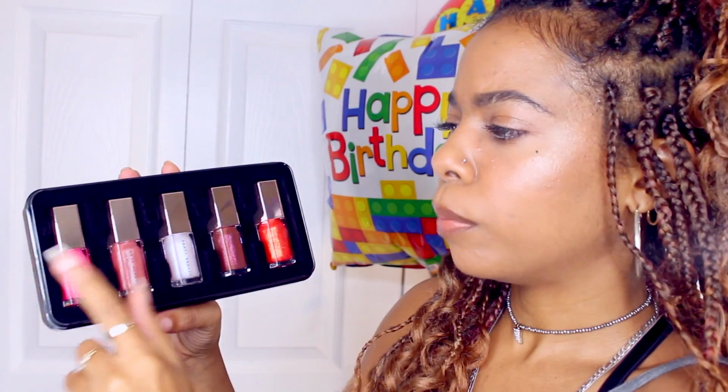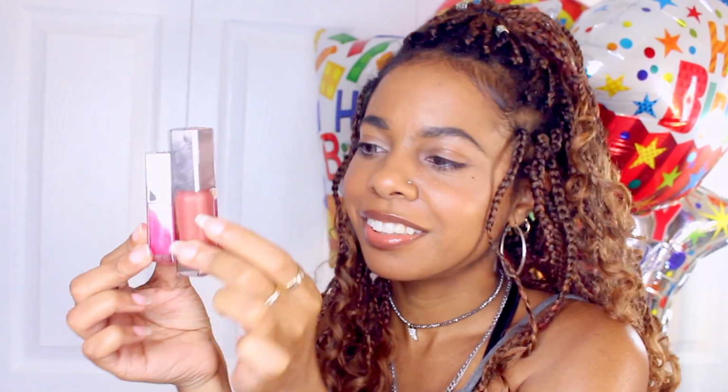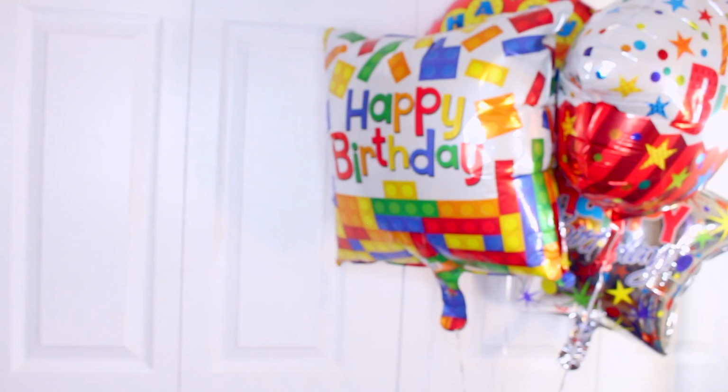Okay, I'll try them on in order, going this way down. We're going to start with Pretty Please. This is a nice pretty pink color. Look how it looks. It's so cute, guys. It's called Pretty Please. So I'm going to wipe that off.